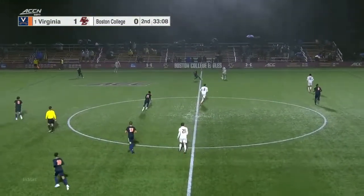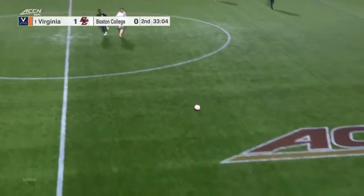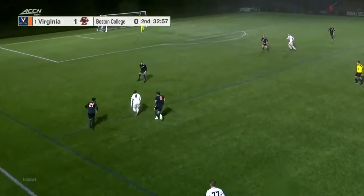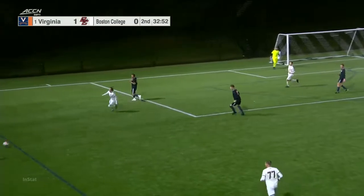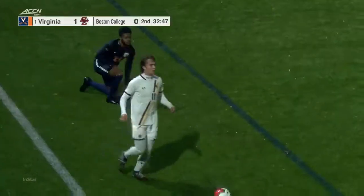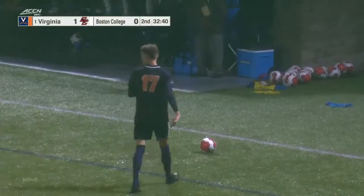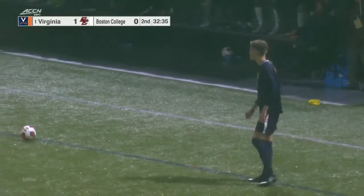Well, and as we just talked about, one goal by Virginia is generally enough against a team that's allowed just one the entire season. And I'm sure the Cavaliers are pretty confident that could be the case again tonight. Played 57 minutes today. They had a 627-minute scoreless streak coming in, so that's up to 684 minutes and counting for the Cavaliers. BC needs to break that to at least get a point out of today. Need at least one. I think that man, Mike Susky, could become a factor now, especially as BC tries to press a little bit more.